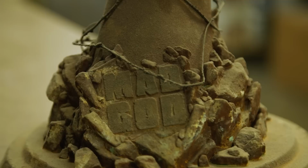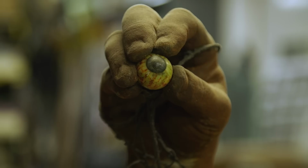And we can also reveal that, Sean, you've been helping him out. I did a little 3D printing for him, yeah, which I was honored. We're going to talk a little bit about that 3D printing today. But first, let's go check in with Phil. I think he was working over there, working on some crazy creatures, and see the status of Mad God.